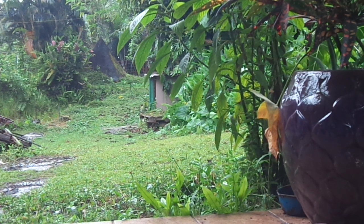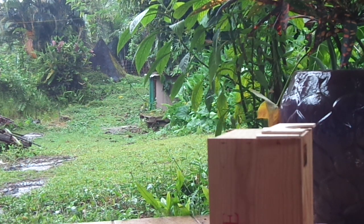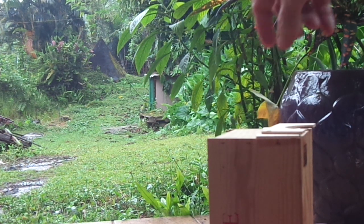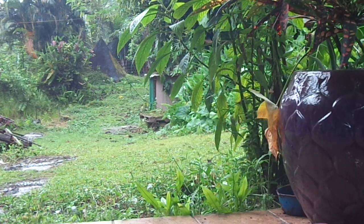I pulled out this box I have. It was full of ants in the kitchen last night, mini ants. How many of you have ever seen a Cartier Champagne Magnum box? Can you see that there? Let me get it. See that there? The box that Champagne came in as an apology from Cartier when they screwed up my watch a few years ago.